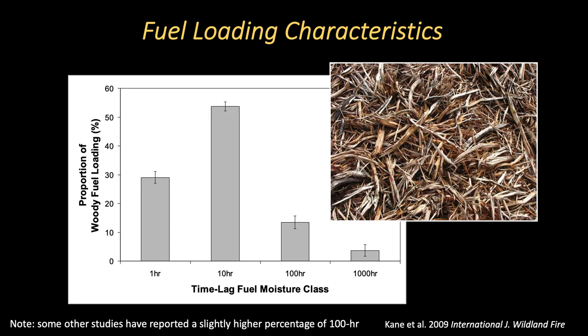Mechanical mastication results in fuel beds that are largely composed of fine woody fuels less than 1 inch in diameter, or within the 1 and 10-hour time lag classes. However, some sites may have a higher proportion of fuels in the 100-hour time lag class. Somewhat subtle differences in the proportion of fuel loading by size class will likely depend on the vegetation type, mastication equipment being used, and the style and experience of equipment operators.